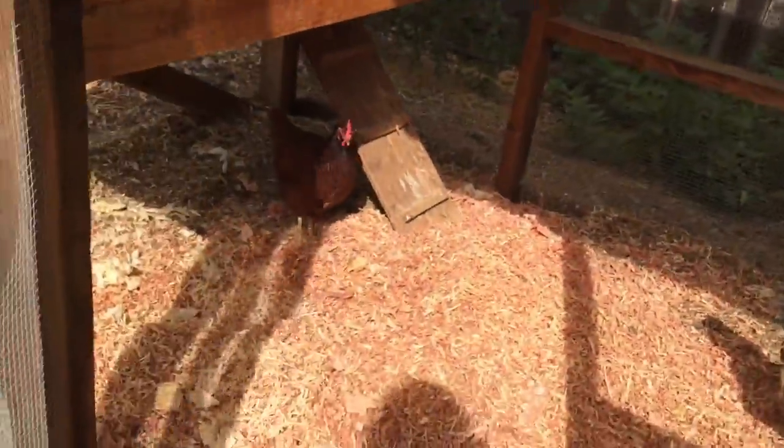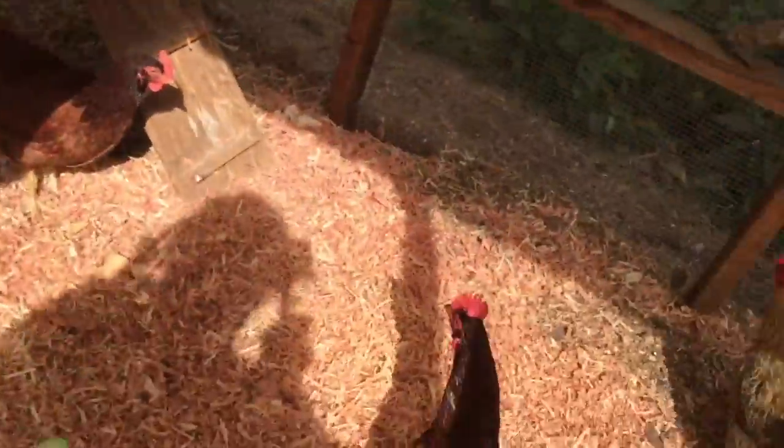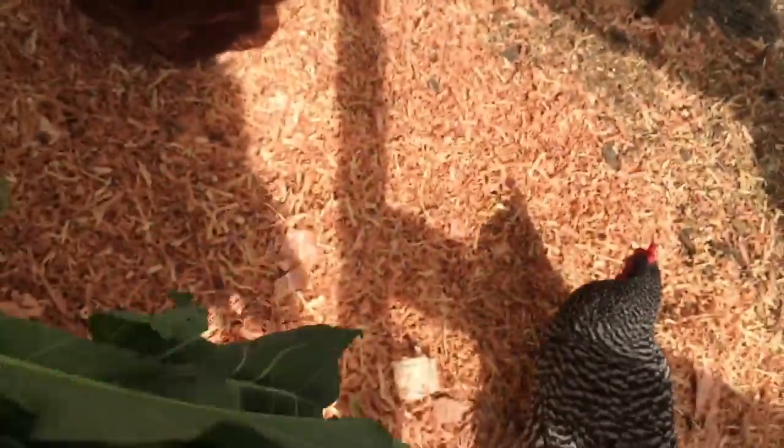There were some brassicas growing in with the cover crop, probably from last year. So I've got a whole bunch of them, and I'm just going to give them to the chickens.